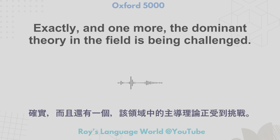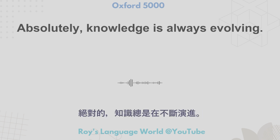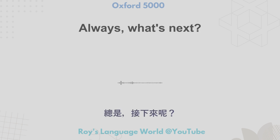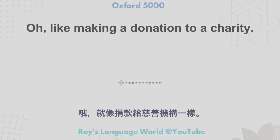Exactly. And one more, the dominant theory in the field is being challenged. Oh, interesting. So even dominant ideas can be questioned and changed. Absolutely. Knowledge is always evolving. All right, ready for a word that warms the heart? Always. What's next? Donation. It's a word about generosity, about giving to a good cause. Oh, like making a donation to a charity.